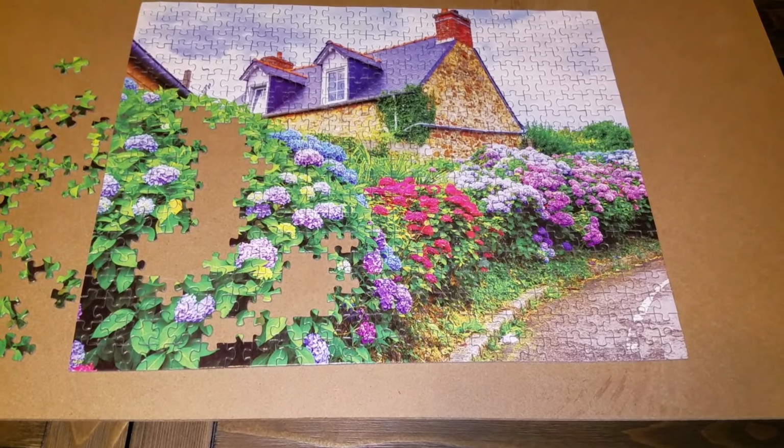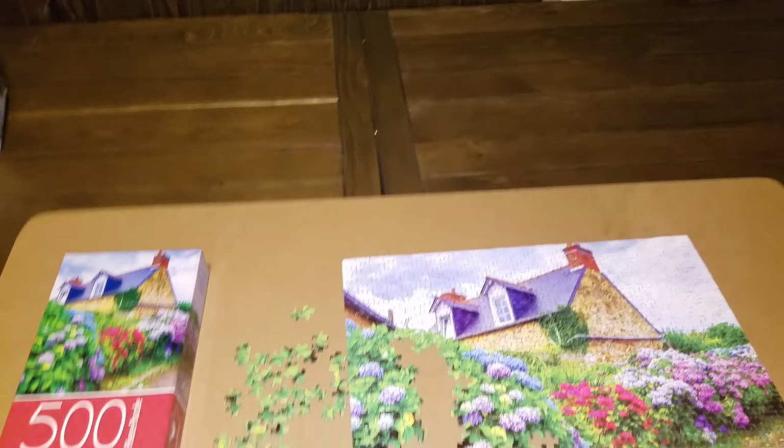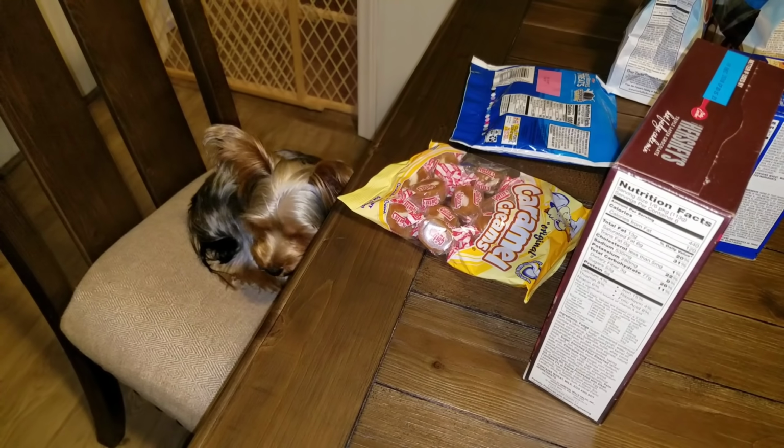So every time we just pass by the table, we'll start putting pieces in until we get tired, and then we just move on. But we're keeping it on this board right here so that we can just move it when we need to. And then here's what I was telling you guys. See, look. As soon as I put the chair back, here he comes.